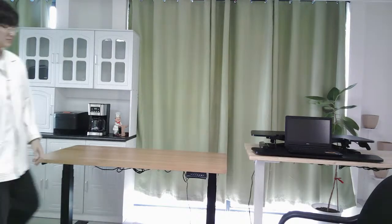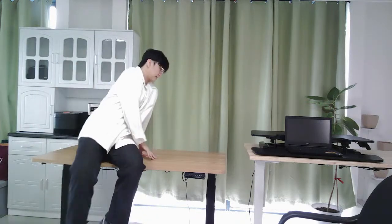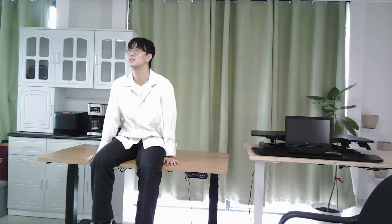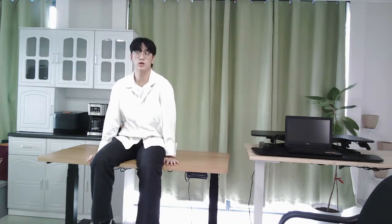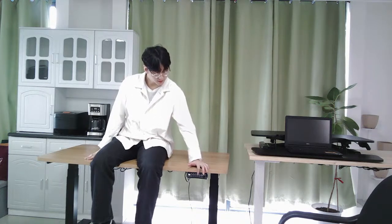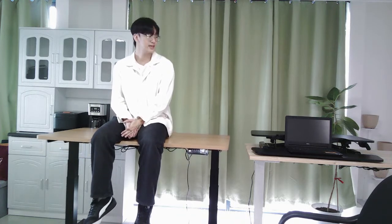So yeah. So again, I'll just sit down properly. I weigh about 70 to 80 kilos, that's about 150 to 165 pounds. So yeah, let's go for... So it's carrying me pretty nicely.